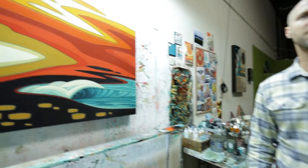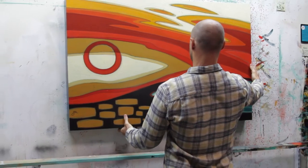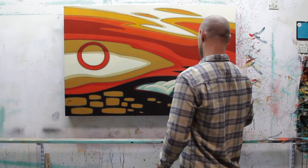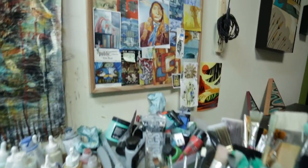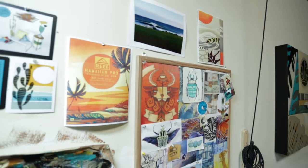Acrylic was nice and easy to work with. It dried quick, so I work really fast and I need to have that immediate gratification. There's little pieces of art and certain experiences in my life that have shaped my style.